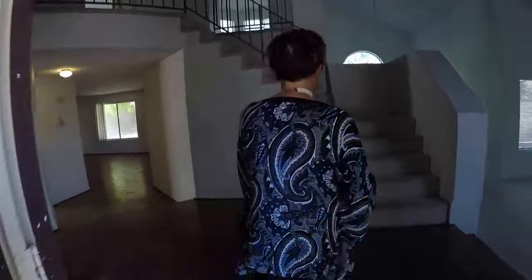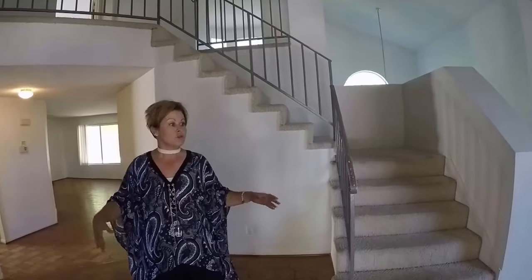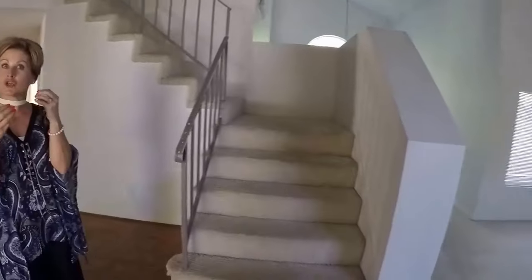So this is your grand entry. It was important that I make sure that this felt spacious and felt clean. First thing we're going to do is paint all of the walls in this house with a little biscotti color. I say that that's like a nice cream color. It's got a little brown accent to it. It's always been a great color.